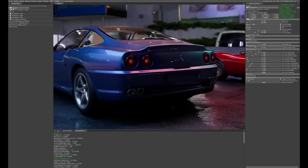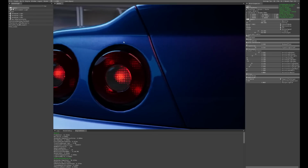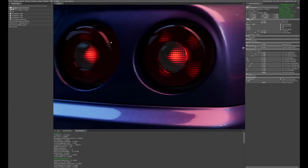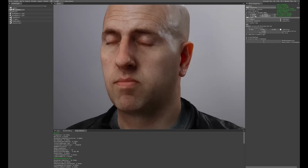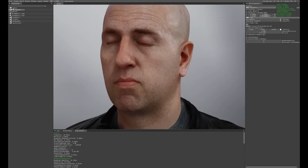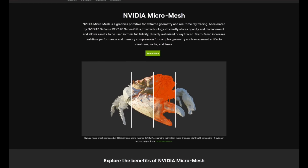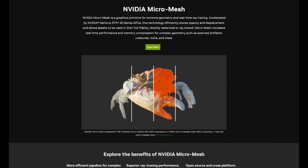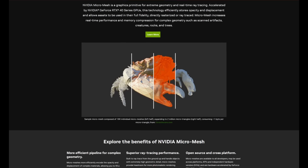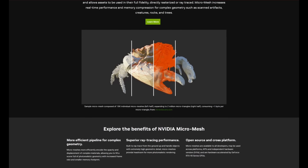I spoke with Vladimir about the challenges of running real-time path tracing, and he's confident that NVIDIA is moving in the right direction with the investment in technology like real-time ray tracing and AI, particularly with micromeshes and neural radiance cache. Micromesh was introduced with the RTX 40 series as a hardware-accelerated way of displacing micromeshes, so basically to allow highly detailed and complex geometries to be rendered easily and ray-traced more efficiently.